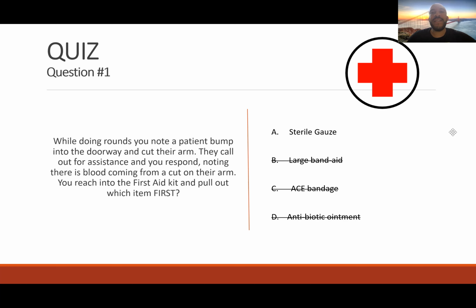If you said A, sterile gauze, you are correct. The first thing we want to do is stop the bleeding, okay? First, we want to stop the bleeding. We can't assess the wound and apply antibiotic ointment because it's bleeding. It's bleeding everywhere. As soon as you wipe the blood away, the blood comes back.